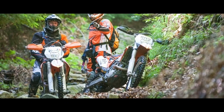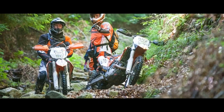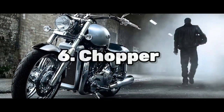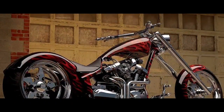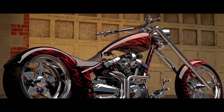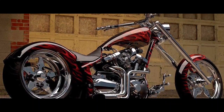But be warned, riding a dirt bike may lead to a sudden urge to hit the nearest motocross track or take on the most challenging trails. It's that exhilarating. Next, we have the chopper. This type of motorcycle is for the rebels, the ones who want to stand out from the crowd and make a statement. The chopper is characterised by its long front forks, high handlebars and a stretched out frame, and it's built for style and attitude.